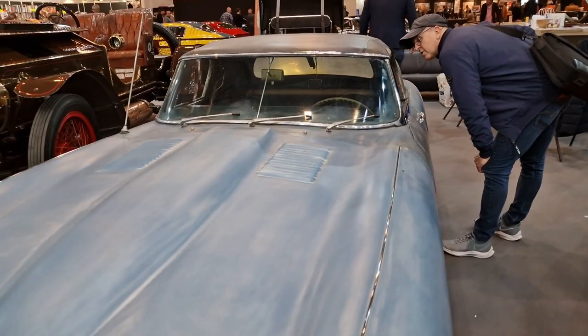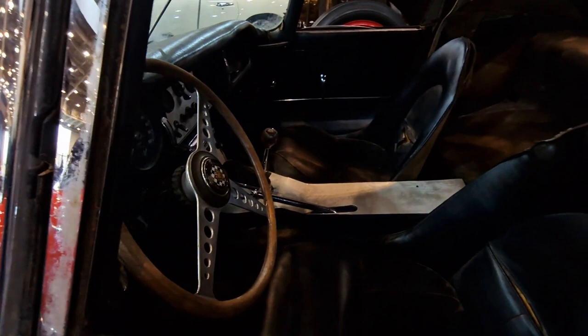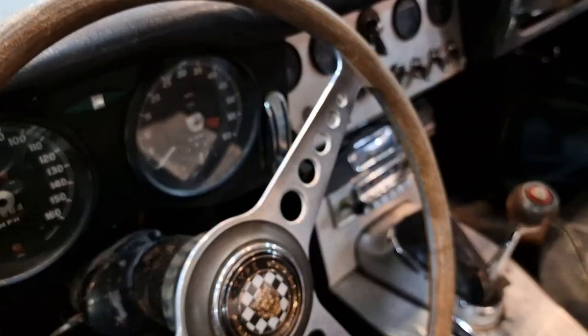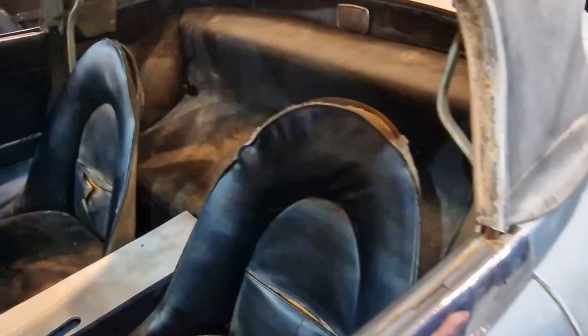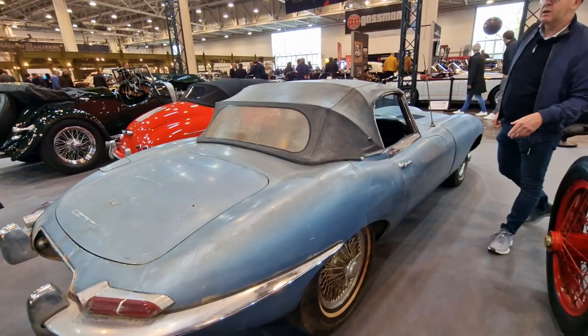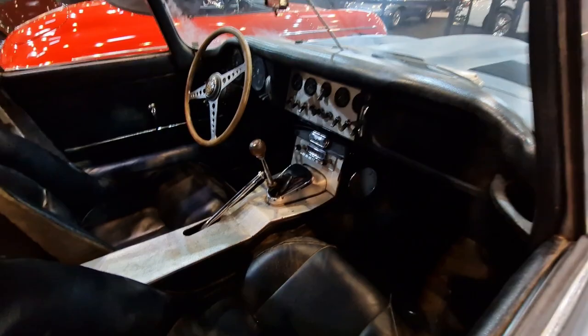So it's an early car, but the dash top has been replaced. Don't know if that has been on purpose or just because they liked it a bit thicker. It's a lot of filler on it, and has probably been a poor restoration. So this one needs a full restoration. There is a marking on the glass.